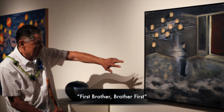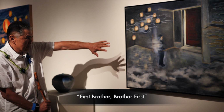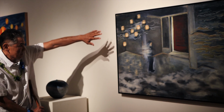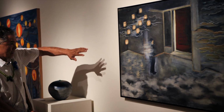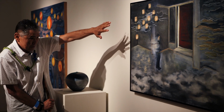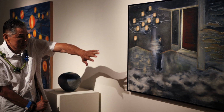My brother going through the gates into another realm, and these are the lanterns, the same lantern as on Obon, and it's floating in the sky to show that this is a spiritual world. He's going into another life. I guess I'm hoping and praying that there is an afterlife.